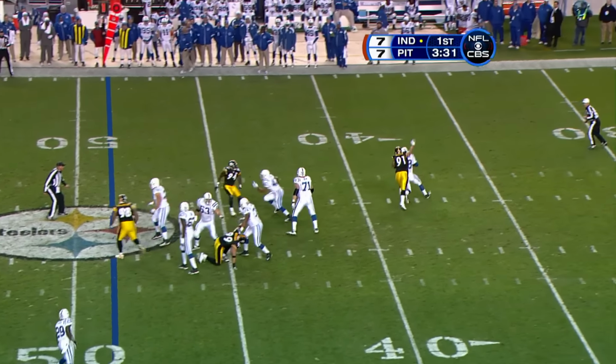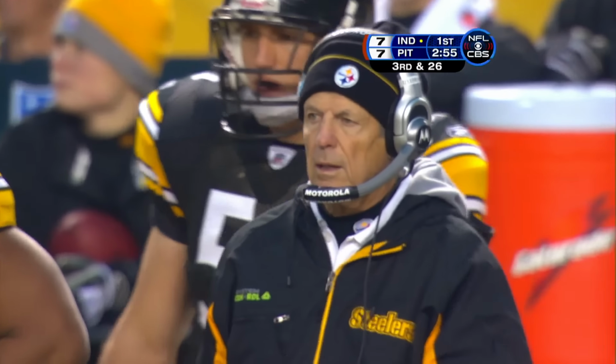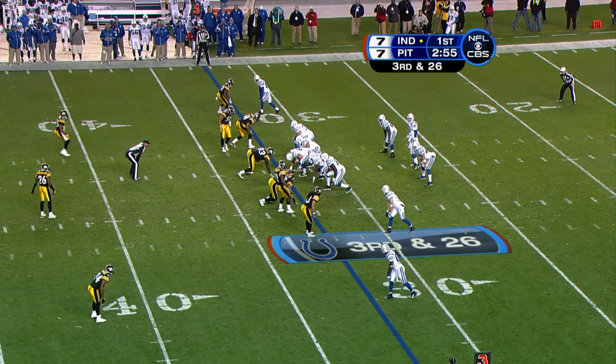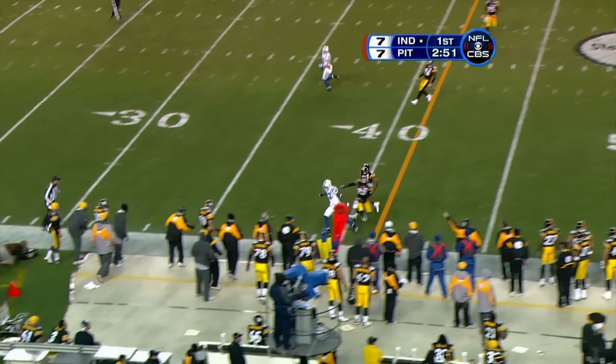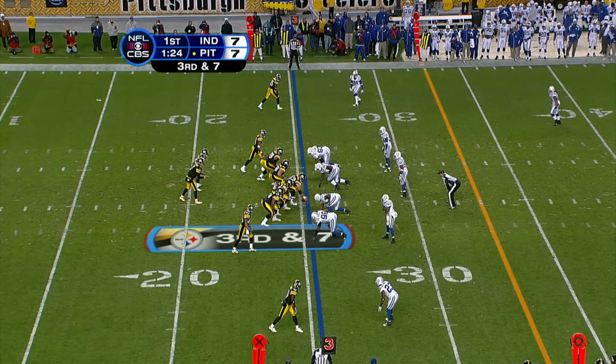Here's Manning getting pressure and getting sacked by Aaron Smith. Career picks in his decorated career with Detroit back in his day. Can they pick it up? They're going to Wayne. It's over his head. Get out to the 33 for the first.